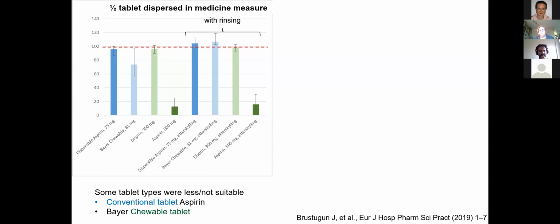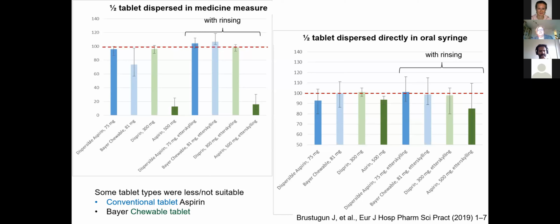But when we did the same experiment, putting the half of the tablet into an oral syringe and sucking up water into the syringe and then redispersing it in the syringe, we could save most of the dose. And also the conventional aspirin and the chewable tablet were performing better, or well, in this type of manipulation.